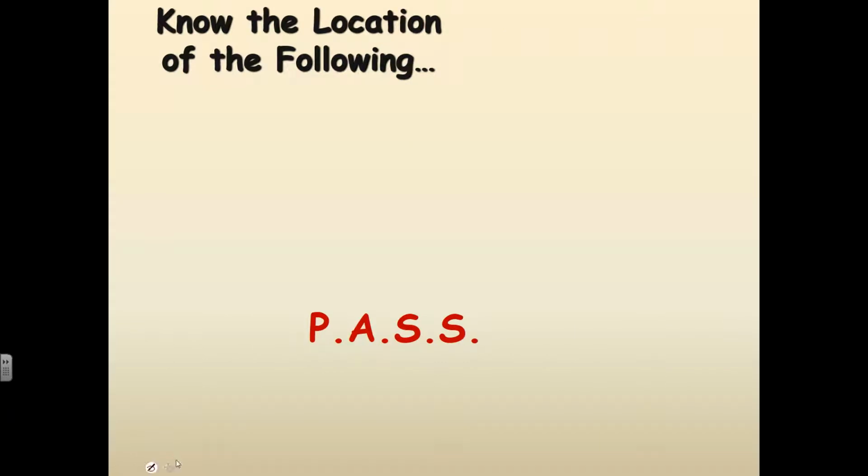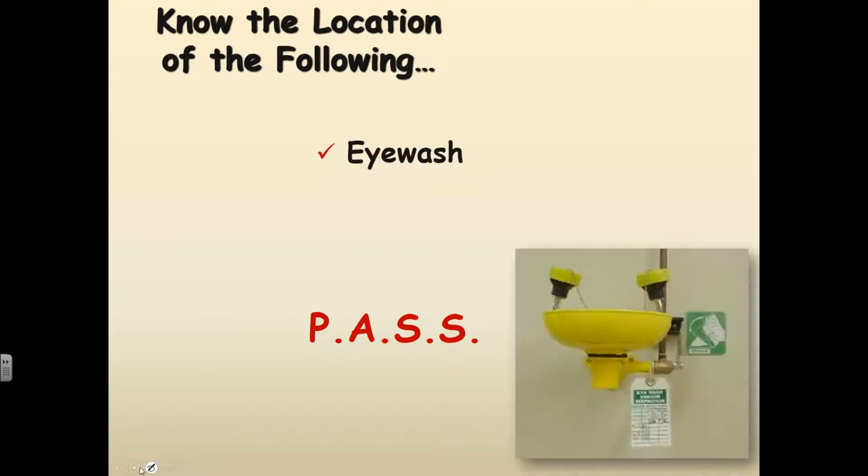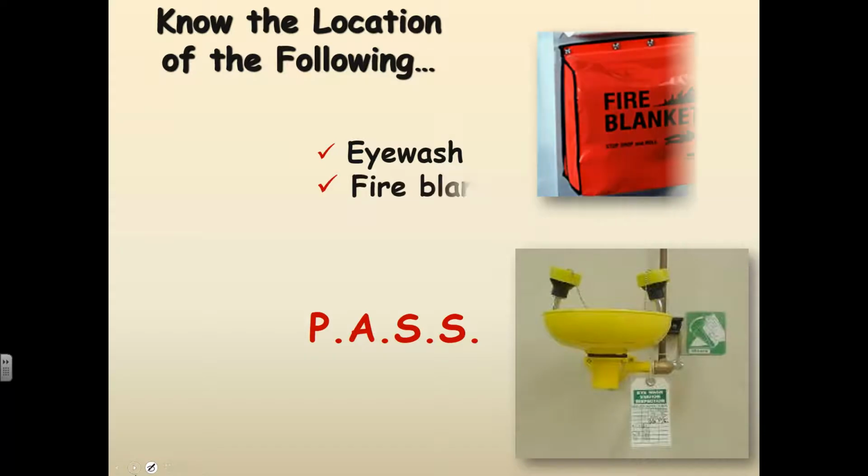Now, inside any chemistry lab or any lab setting for that matter, you need to know the location of the following pieces of safety equipment. Your eye wash. So when we get back to in-person class, I want you to take note of where the eye wash station is. In case you were to get something in your eye and you would need to rinse your eyes out, you would be able to get immediate first aid.